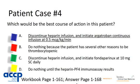And if you were very astute, the starting dose generally of argatroban is around 2 micrograms per kilogram per minute. So the answer here, if you have good test-taking skills, is about a quarter of that dose, which would be appropriate for this critically ill patient.